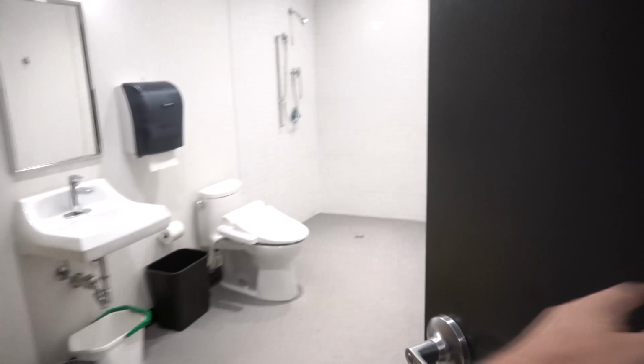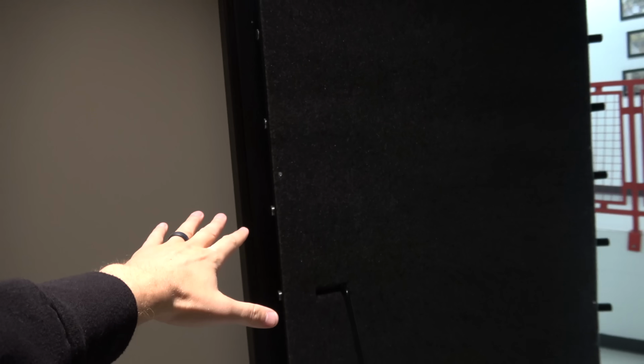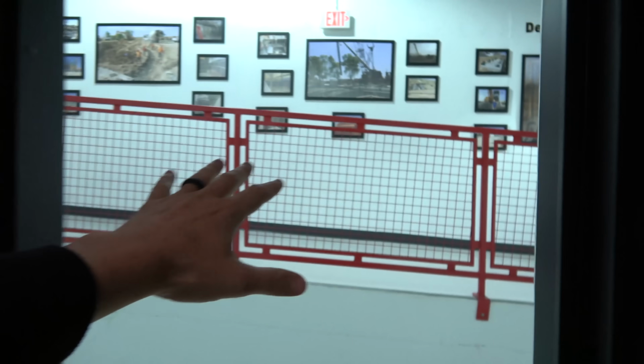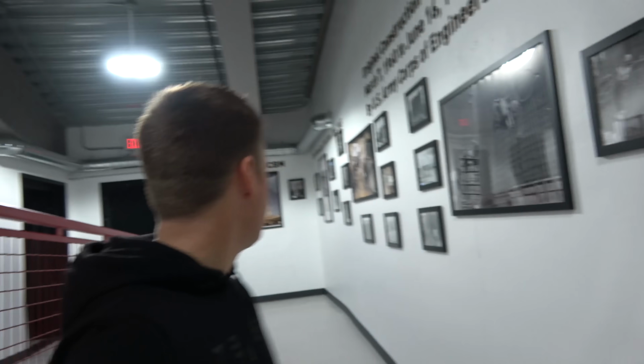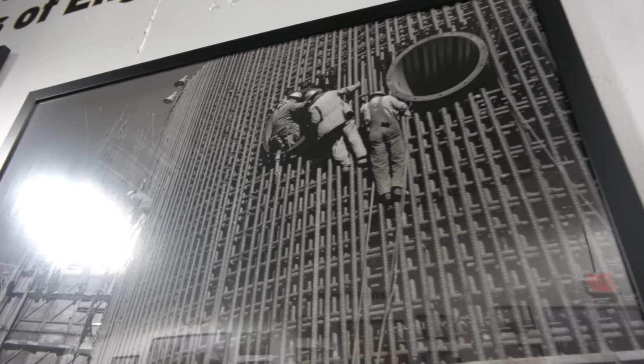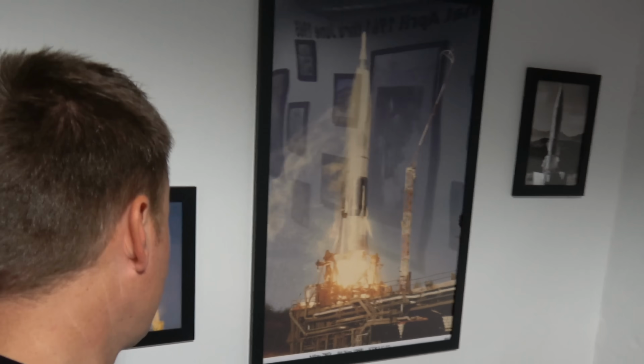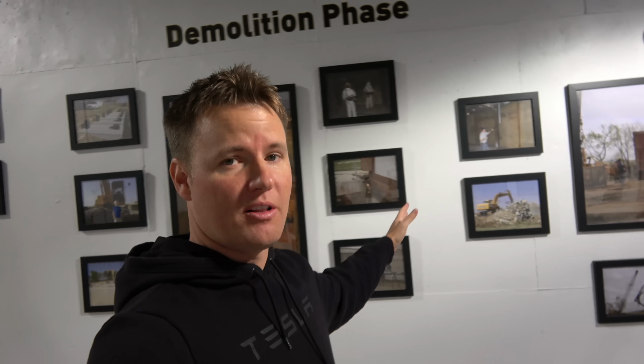When you walk out of the garage, the first place you come is this contamination area. If you needed to, you could go in here and decontaminate yourself. This door would typically be closed. Once it's open, you come into this area, which is kind of like a history map of everything that's happened in here. This is when they were building it, the missile that they used. There it is, all erect and ready to go. And then they had to come through and demolish, and then they rebuilt it.